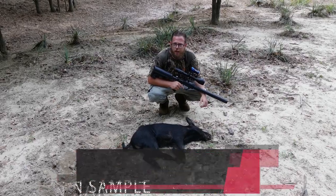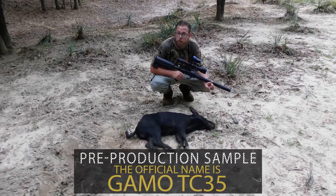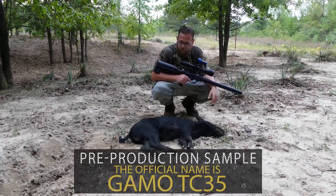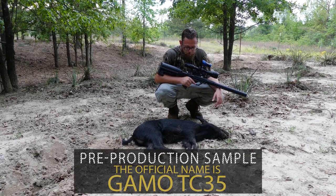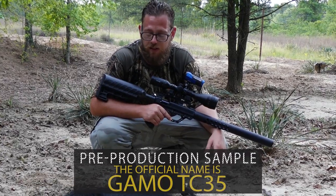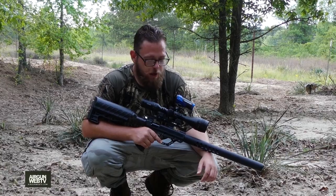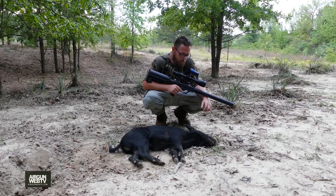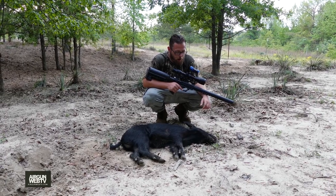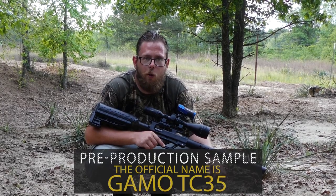So day one out in Boggy Creek Outfitters, I got me the Gamo Tactical, the carbine version. Stay tuned for the full-size rifle version. We got a nice size little piglet here. I'd say 50, 60 pounds. That's good eating right here. We had the herd come right past us, and he just kind of stopped and waited, and we were about maybe 50 yards away and just slammed him and he's done. Let's count that one up for the Gamo Tactical, and let's go get some more.